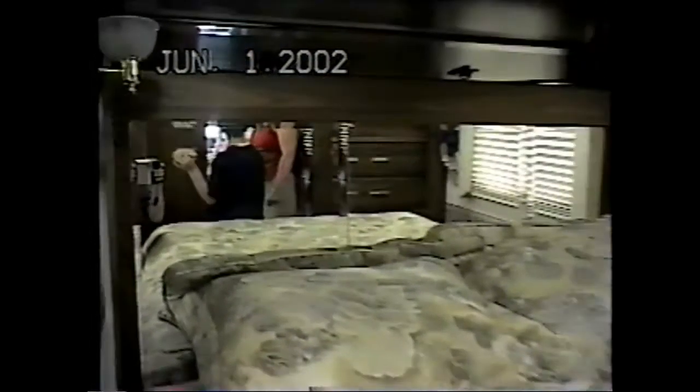This is very nice. Very nice. Oh my God. Okay, and over here you have a mirror and extra storage up there, and you have little lights up here.